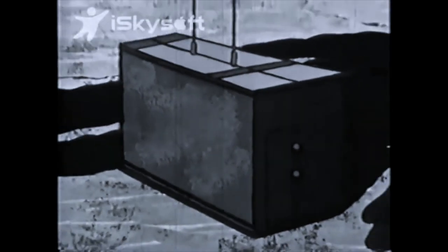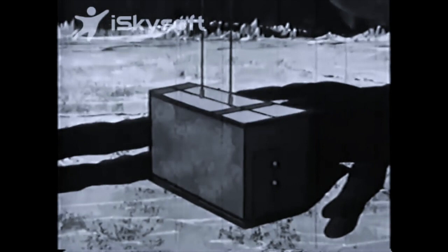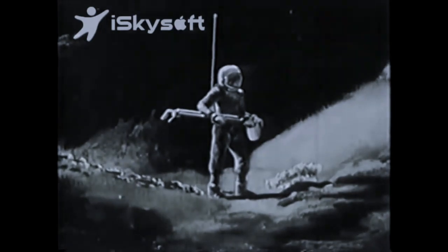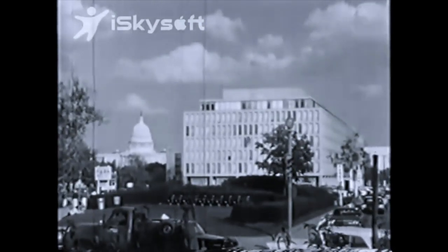Before 1970, Americans will land an odd-looking spacecraft on the surface of the moon, step out, and walk across the lunar landscape. The government agency meeting the challenge of the manned lunar landing program, as well as other space explorations, is the National Aeronautics and Space Administration.